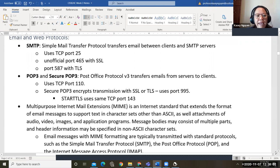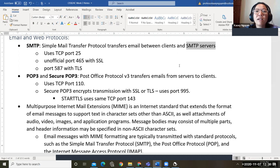Okay, let's talk about mail and email. So SMTP stands for Simple Mail Transfer Protocol, right? This is implemented with the email servers like Microsoft Exchange. So when you're using your student email, then you're using this protocol. The server is using this protocol to make sure things get to the proper inbox based on user account. Okay. So it uses port 25.